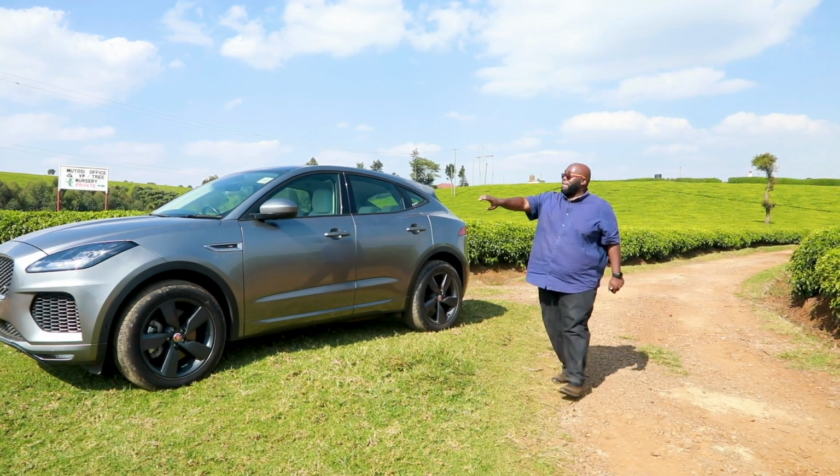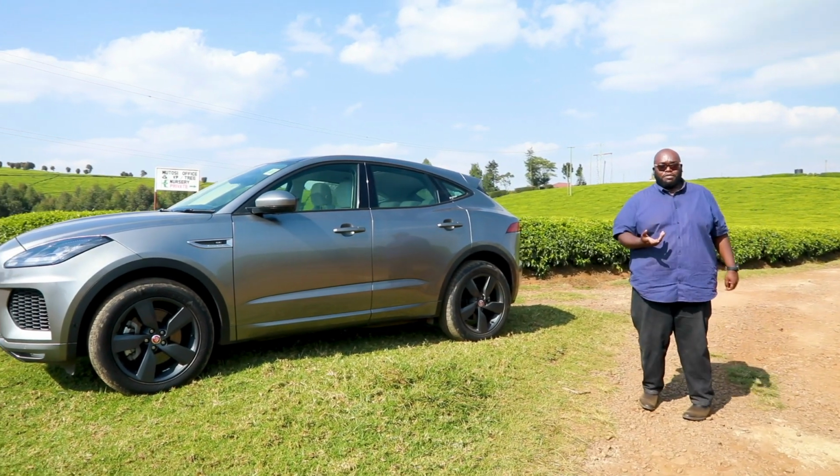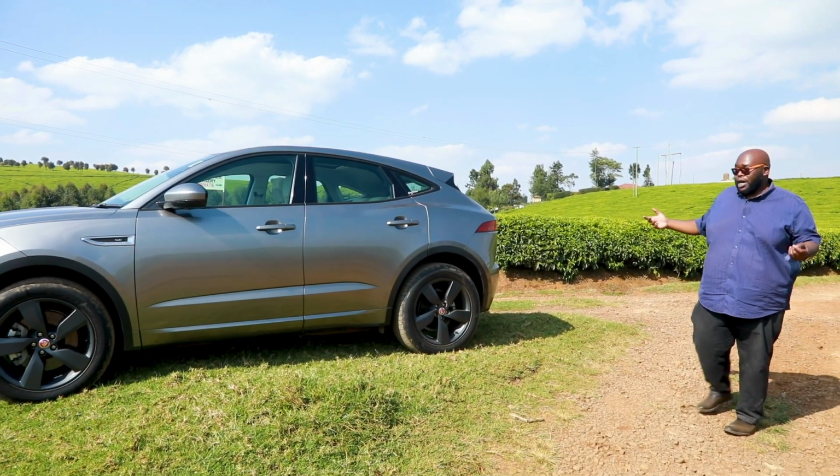Obviously, as you can see, again, the silhouette, the sloping roofline, denoting it's a coupe performance variant of this particular vehicle, gives this car just that different look and feel that you probably find with the rest of the German hard.